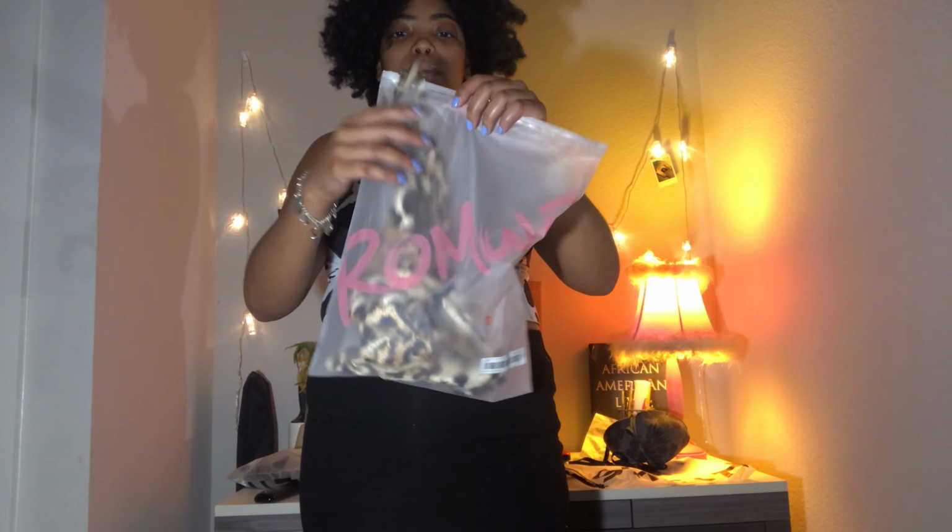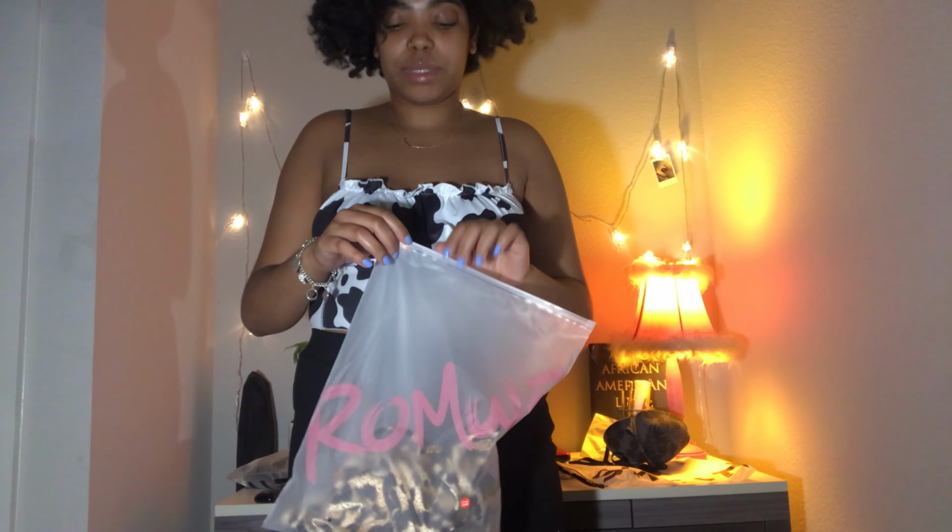Next, I'm gonna be trying on this cheetah print top. I'm ready to give it to y'all. This is hot, okay? We're gonna try this one on. Yeah, this is cute, I'm sorry. Regardless, this is cute. I love the little, yes, this is cute.